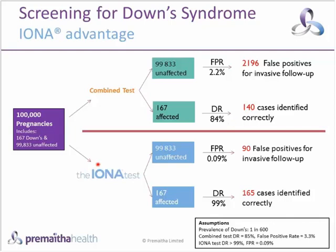If you compare that to the Iona test using our false positive rate of 0.09%, you find that the number of false positives in this population drops from 2,196 to 90. So that's 2,100 unnecessary amnios which have been avoided in 100,000 pregnancies. And as you'd expect, the detection rate also goes up from 140 to 165 or thereabouts. So also a good increase in detection rate. So it's easy to see where the clinical benefits are.